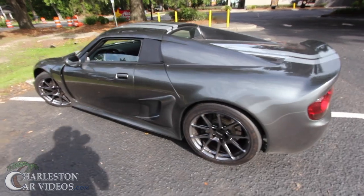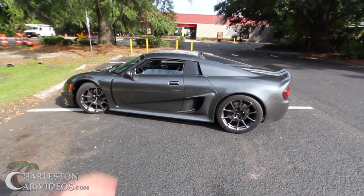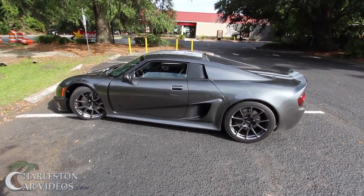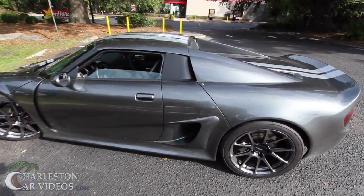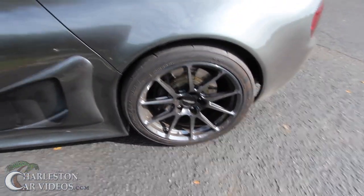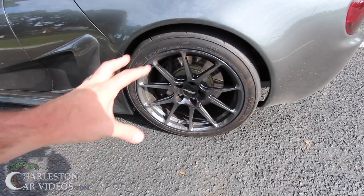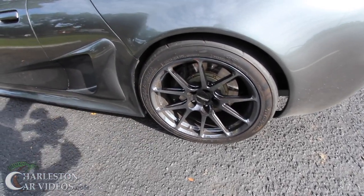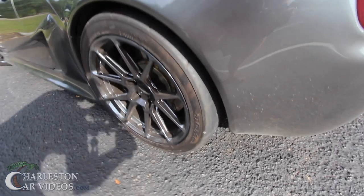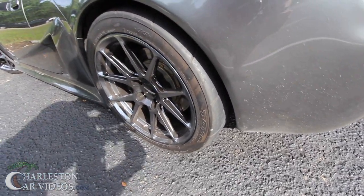Now, it would be only cool if I said, hey, before you have that beer, how about you take me out for a test drive? Maybe that'll happen. I don't know. Wheels look good in the back. So you got a 275 35 series tire with an 18-inch wheel. Those are Toyo Proxies. Of course, nice sticky tire. Not a lot of tread going on there.